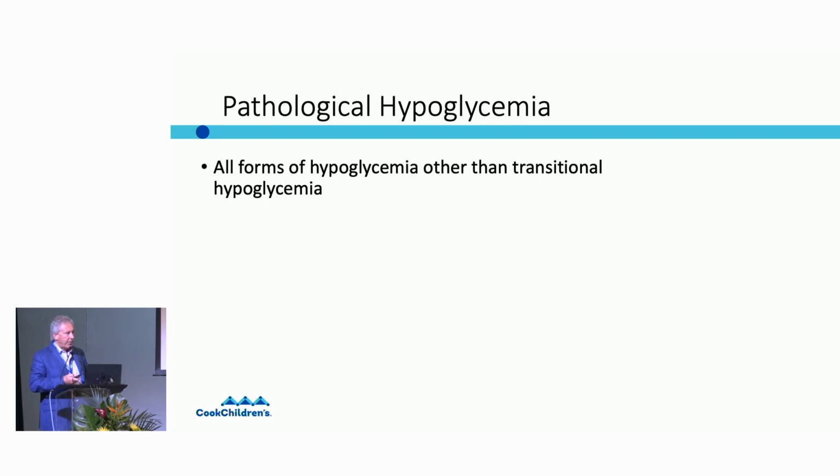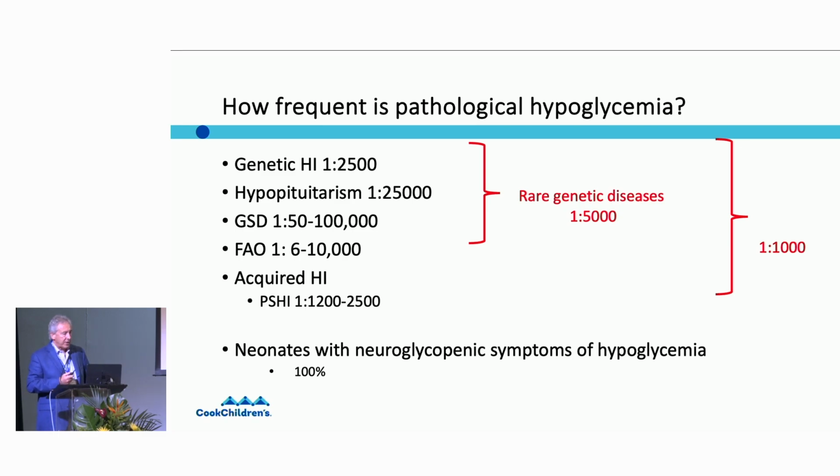So we've talked now all about the normal physiological transition, and I've introduced you to the pathological conditions, or what we call pathological hypoglycemia. And that's all the other forms of hypoglycemia other than transitional hypoglycemia. And so it's very important as a neonatologist and a pediatrician taking care of babies in the newborn nursery to determine, is this child who has a blood sugar of 50 or 2.7 millimolar at the age of 72 hours, is this physiological or is it pathological? And so we'll talk a little bit about a quick screening test that you can do that's very helpful. But first, let's talk about how frequent is pathological hypoglycemia.